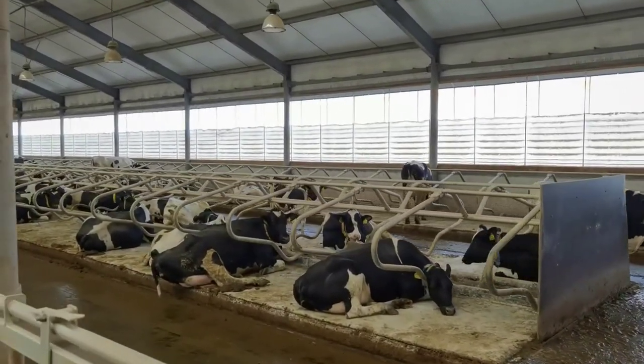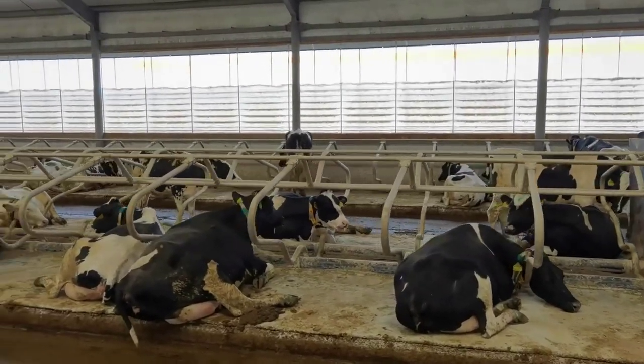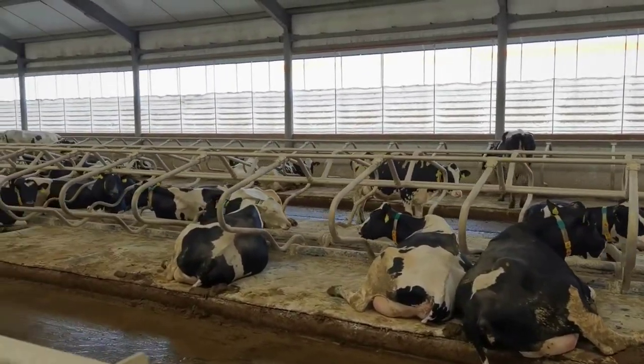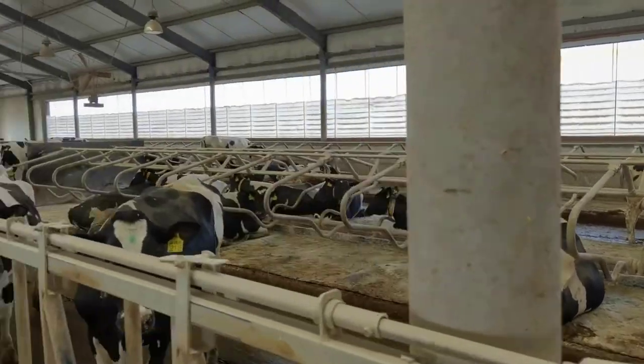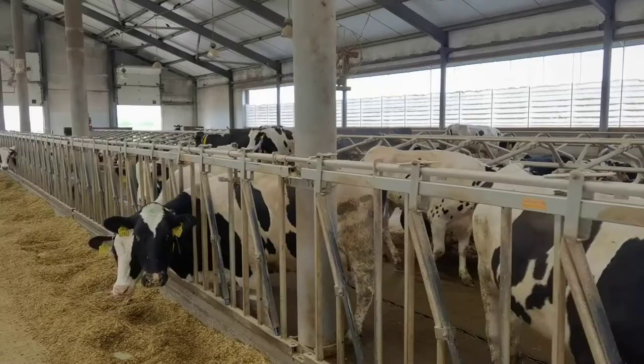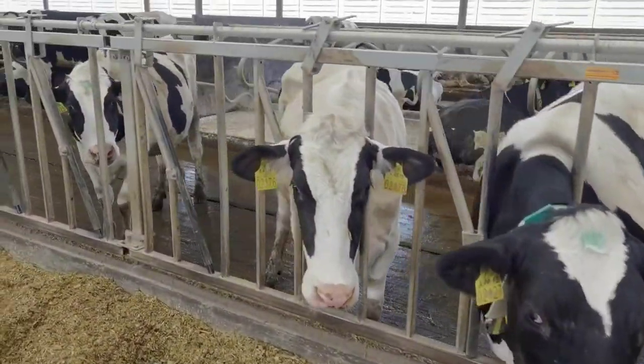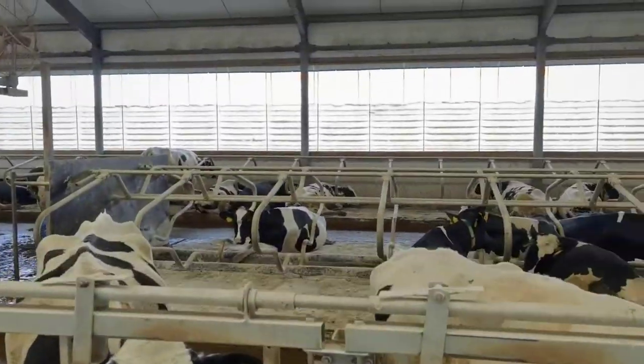We know for cows it's not an excellent housing, but this is very popular in Russia. On top of the mattresses, they add limestone once in a while to keep it clean and a little bit sanitized. Somatic cell is below 300, which is good. There is room for improvement.